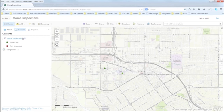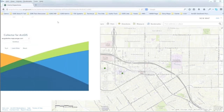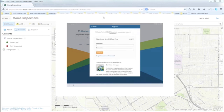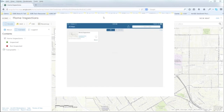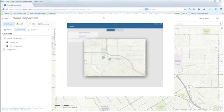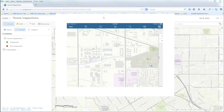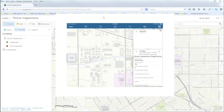Next, we'll sign into our Collector app and see if we can do a collection from my iPad that I have sitting next to me. I'll bring my iPad screen over. If I go ahead and log in with my iPad to the same organizational account, you'll see this is the map that we've just created. I can now open this on my iPad, and you'll note that you can see the 2 points that we have on the map. This is the one we just entered a moment ago. And I can see the information about that single family that I just inspected on the web map.